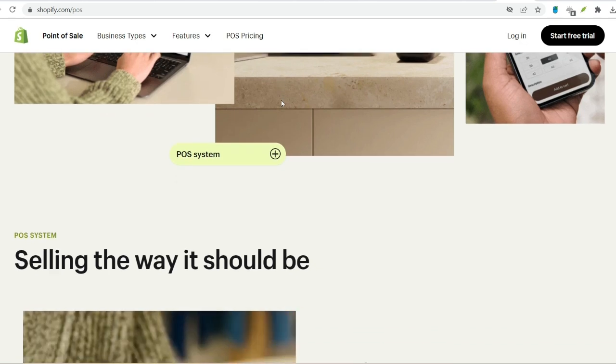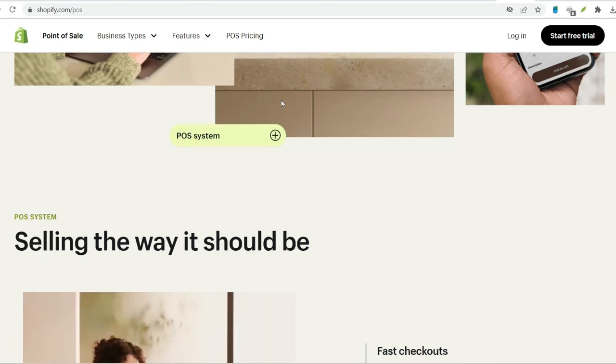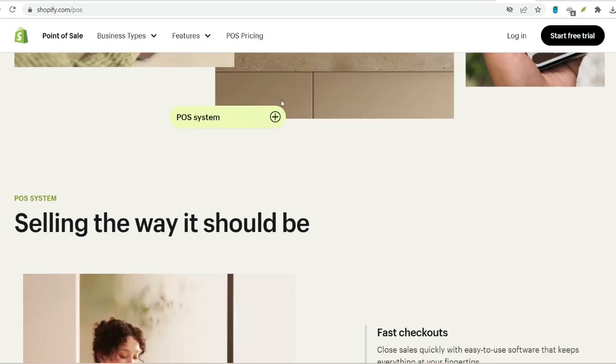Whether you choose one or both, Shopify offers a robust ecosystem to streamline your sales process and fuel your entrepreneurial journey.